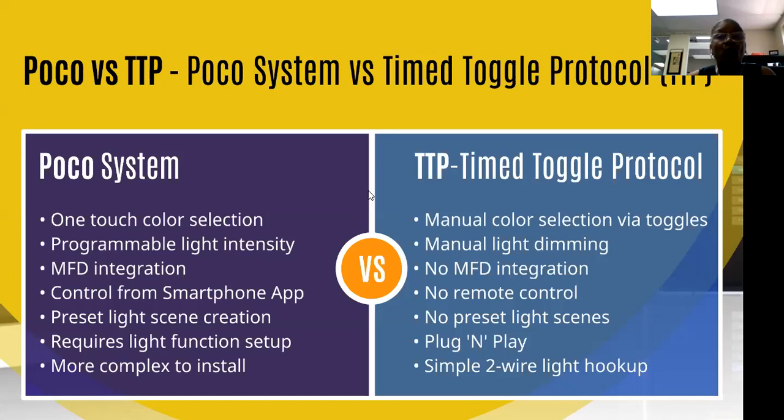The POCO system digitizes all of that for you, and it provides one-touch color selection. So if you wanted the lights to come on green immediately, you would be able to do that. You would be able to go in and program light intensity. So if you want the lights to operate at 50% intensity, you would be able to do that using the POCO digital lighting control system. And obviously POCO has MFD integration, so it allows for digital control. You can also control it using a smart device, like your telephone or a tablet.